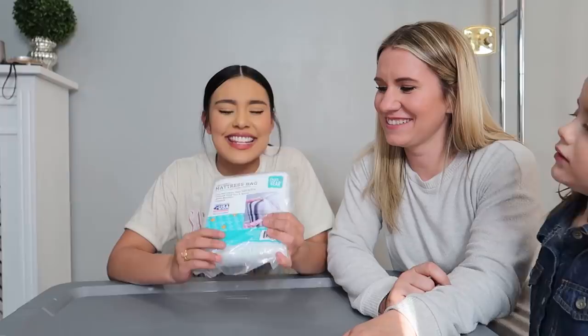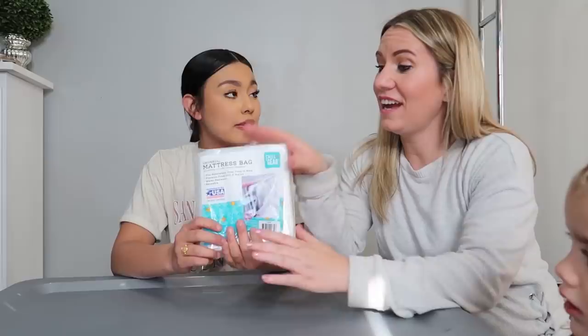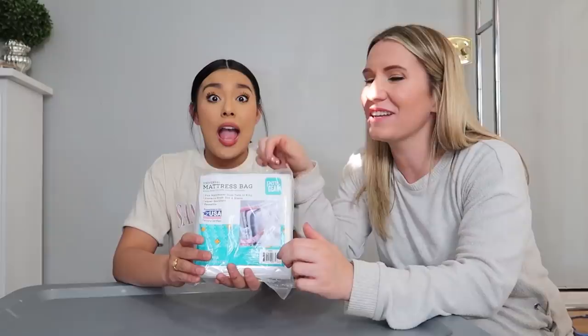Okay, something I just found in mom's bag was mattress covers. And these are very, very important. Because mattresses usually get dirty or someone steps on them or they fall over and you don't want it to get dirty. You guys want to know something? I actually have a footprint on the back of my mattress. You do? It's a boy foot though because it's huge, but I do. So these are really important.